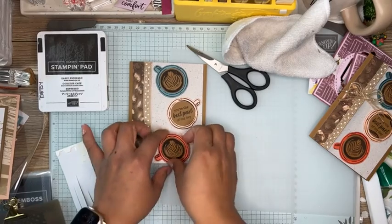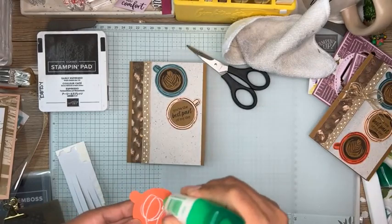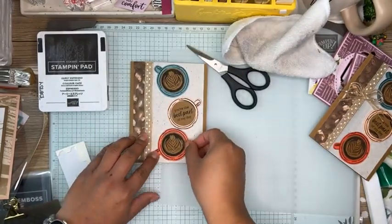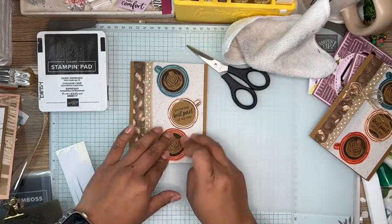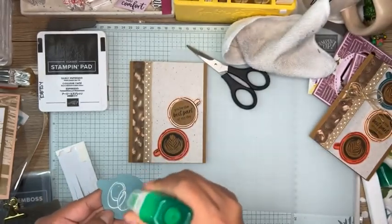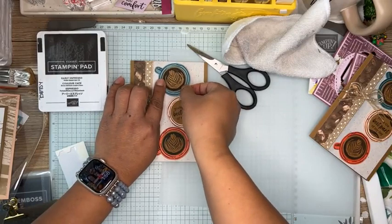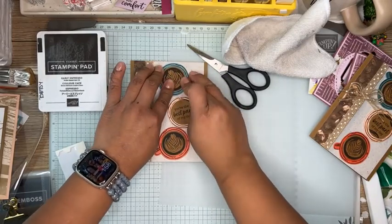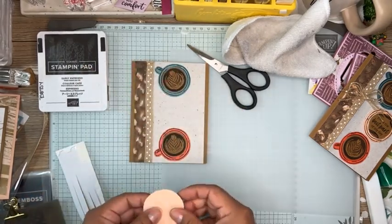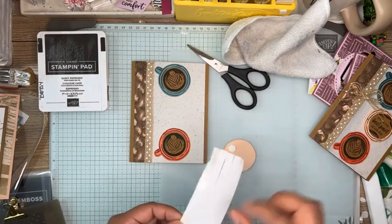So yeah. Okay, now these I'm gonna put flat on the card, flat. And the only one that's gonna be popped up is this one. On my sample card, I forgot to pop up my petal pink. And it doesn't look bad, but I didn't want it that way. So whenever you're stamping these, like in the middle, you have to make sure you are, see, I was about to do it again. I was about to just put glue.